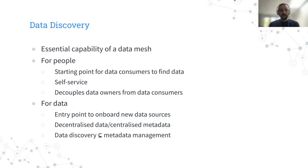For data sources, you need a way to onboard new data sources onto the data mesh. So if the data is decentralized, you need to centralize the metadata so that it can be found, queried and searched by the people. Also, data discovery is a subset of a bigger concept, which is metadata management, which is very useful for something like data governance.